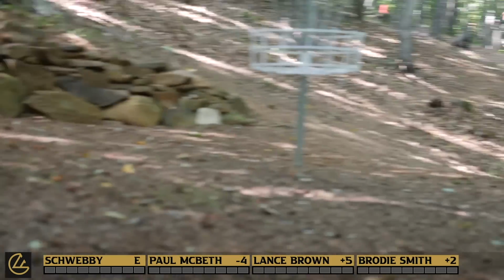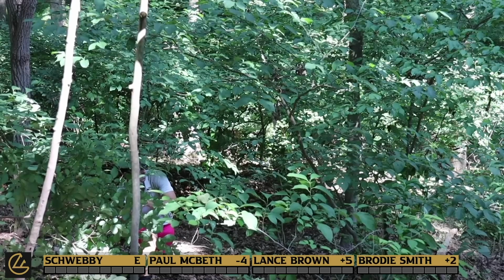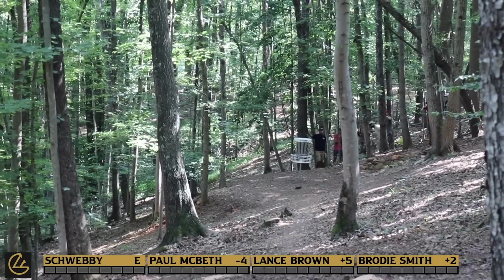Wow. Yeah, just throwing something flippy like that. Missing towards the right is going to filter you back towards the basket and kind of avoid that left side danger. Because as you can tell here, that does not look fun. I was going to say it looked pretty fun. But great shot out of there.